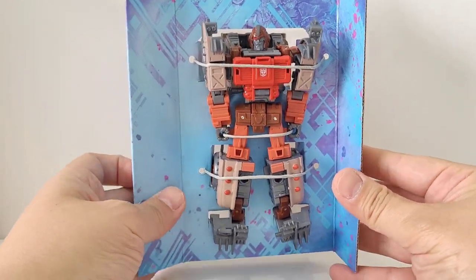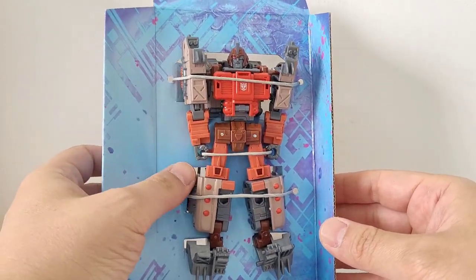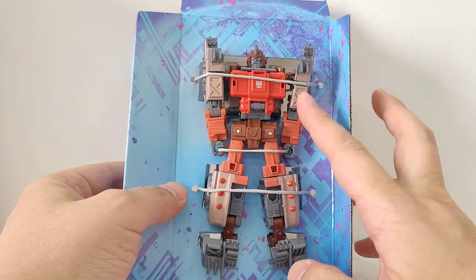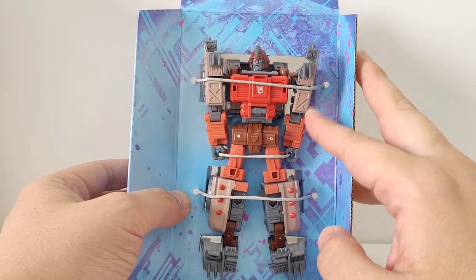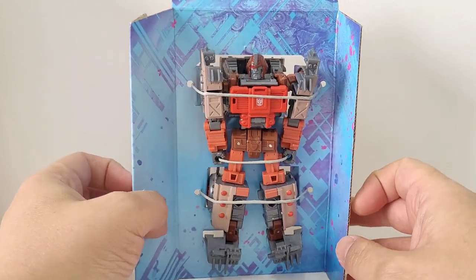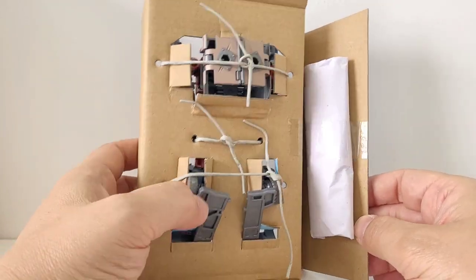So here we have the toy. Magnificent. Looks great in hand. I mean, hey, my name is Botbender Orange, and so I dig any Transformer that has orange on him. And so he has different shades here. There's some paint, and this obviously is the darkest. There's some gray, there's some muted browns, tans. And overall, yeah, man, he looks like a Junkion, you know? He looks good. Paint apps are good. All the stuff is good.